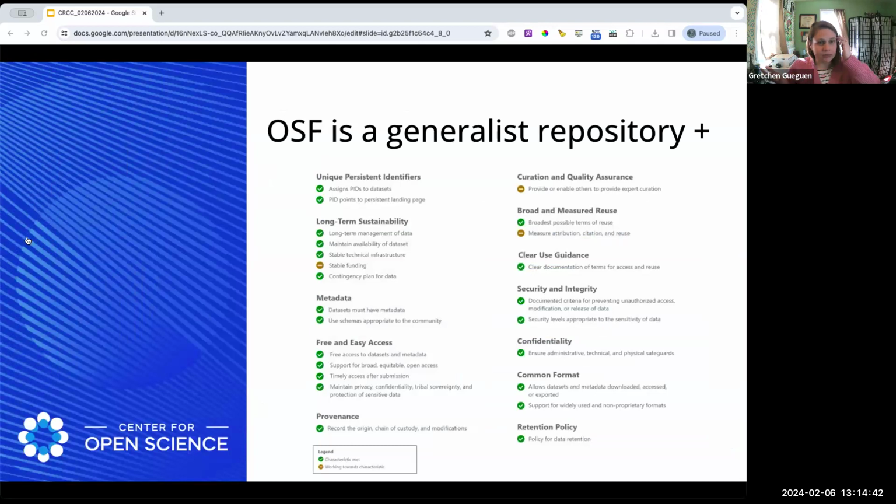So OSF is a generalist repository, meaning it's not tied to any particular institution or any discipline or domain or any type of material. So it is a repository, although it's not necessarily organized around files, as you may see in a lot of other repositories, but it does still meet all of these recommendations. This is the NIH's list of desirable characteristics for a repository. So you can see we either meet or are working on all of these aspects. So it is a great place to store data for the long term and make it accessible.